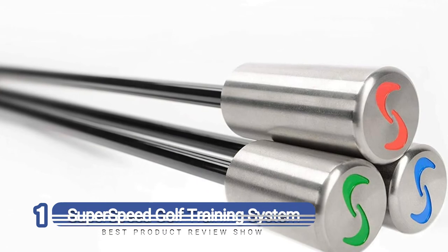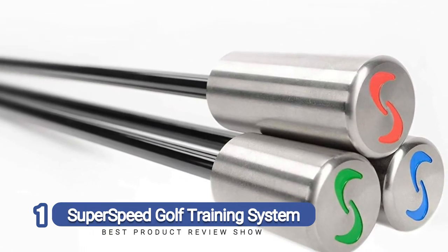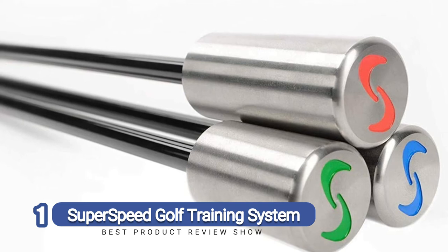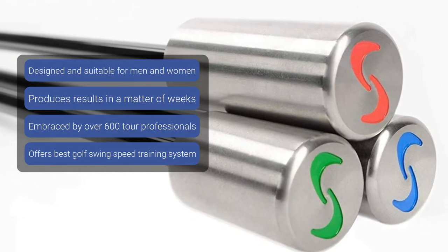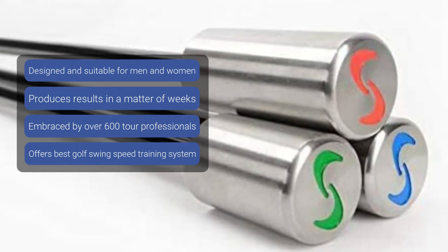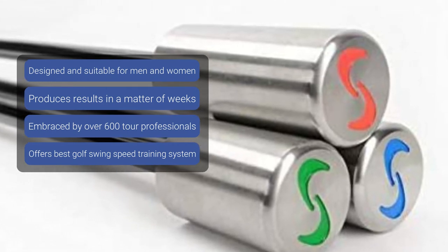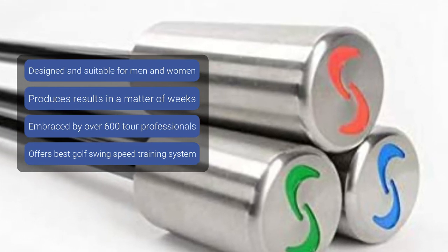Number 1, Super Speed Golf Training System. The Super Speed Golf Training System is the number one swing speed training system employed by over 600 tour professionals the world over. It is a whole new and complete package of all that you require to release the potency of the speed and power inherent in you. With this package, you have at your disposal the three-piece set of Super Speed Training golf clubs and golf instructions in video form. And for golfers within the 60-80 mph range, there is also the Super Speed New Women set.